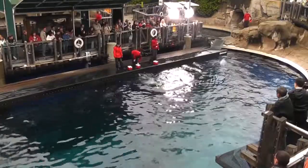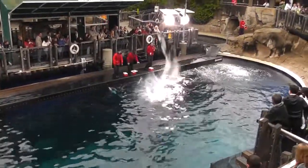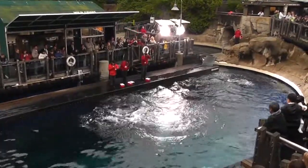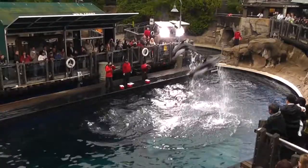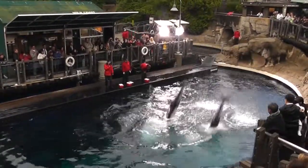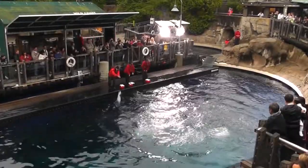You're going to see Spinnaker. There he is. Spinnaker has been with us here the longest. He is a lone male here on the Wild Coast. But not to be outdone by the lad, here are our 2 lovely ladies, Hannah and Helen, showing you just how incredible they are as well. Pretty great way to start off the show, don't you think? How about a round of applause for Spinnaker, Hannah, and Helen?